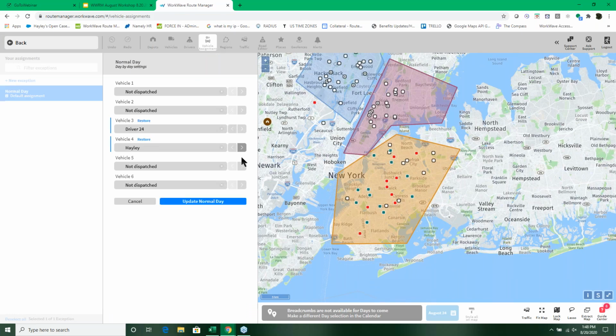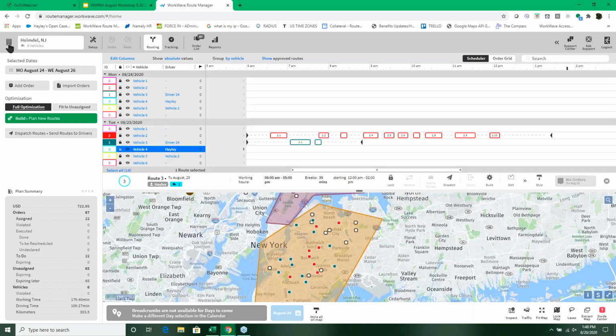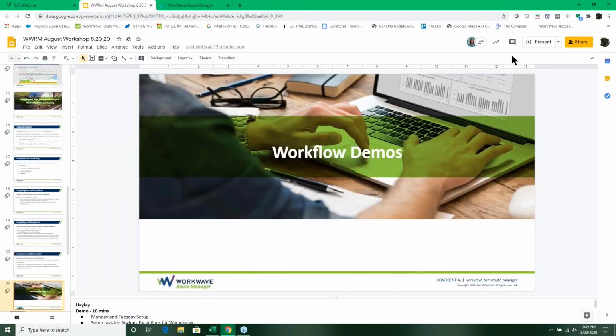So let's just pop some drivers in here. There we go. Now we have some drivers. My routes are dispatched. And then once we start running, we can add information in as well. And then I think next, I think that's all, right? Oh, yeah. So now bear with me a second here as I get back to the presentation.